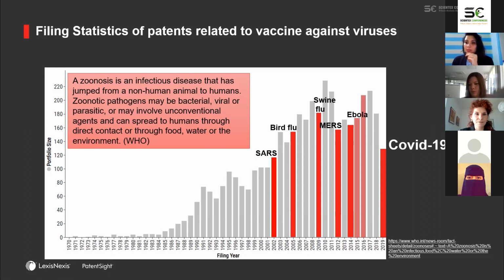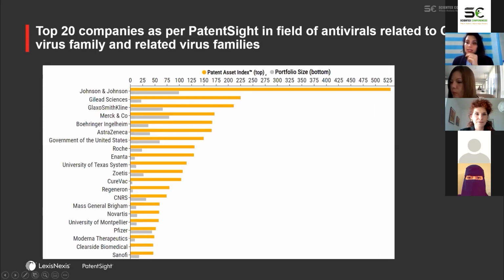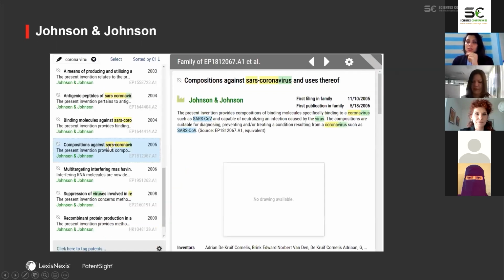This is what we have seen. And based on this, when we try to find out if we can find the patent owning entities who already have been innovating and patenting in the region of antivirals, in the family of corona and the other related virus families, we retrieve these patent owning entities: Johnson & Johnson, AstraZeneca, Regeneron, CureVac, Pfizer. We also have Moderna. These are the top 20 based on our quality ranking. I'll give you one specific example, that of Johnson & Johnson. These are the specific patents that we retrieved for Johnson & Johnson based on our methodology.